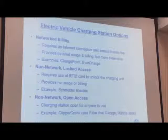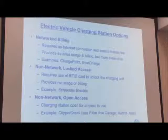Here in Sarasota County, the ones at the libraries, while they could, do not have a fee associated with them. You can find that out if you have the ChargePoint app; it'll tell you whether or not that particular station charges you. A restaurant might decide to put in one, and maybe they charge. A parking garage, where maybe you pay for parking, might decide to put in one that does that.